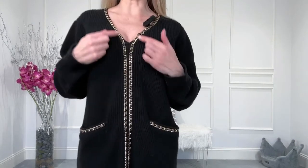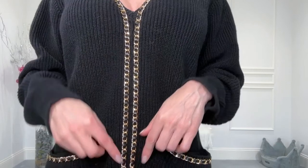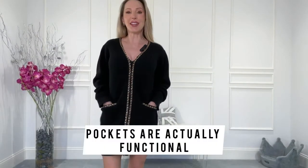But it is, again, a Lovers and Friends. And the reason I've ended up with so many of their dresses was I wasn't looking by brand. I was looking just at styles I liked. And this one spoke to me. What I loved was this gold chain and leather detailing down it. And the pockets are actual pockets. They're not just for aesthetic. They actually are functional.